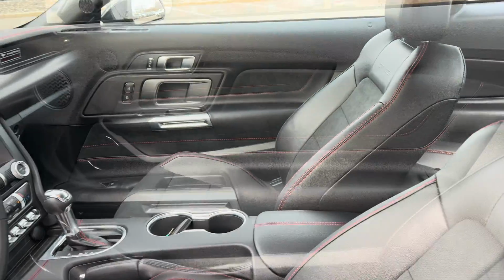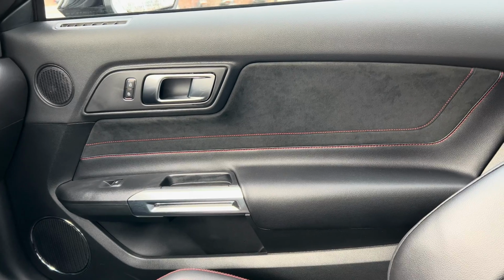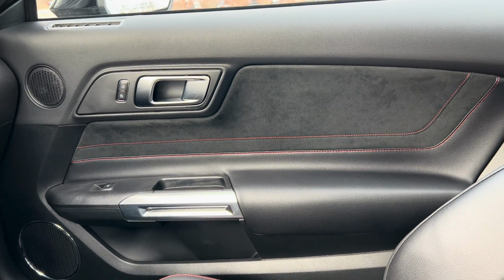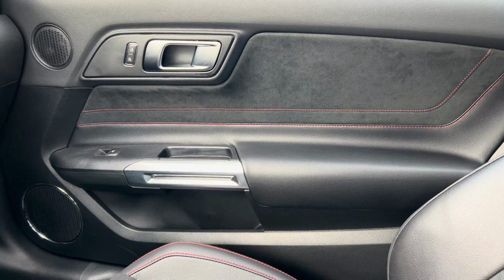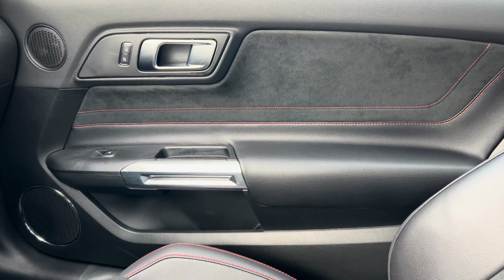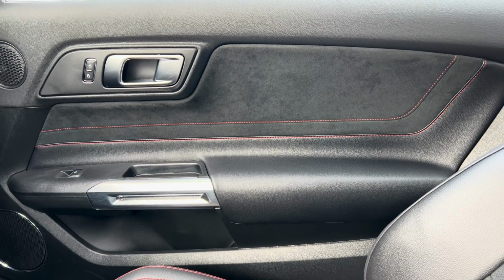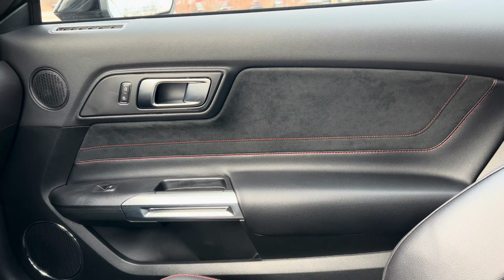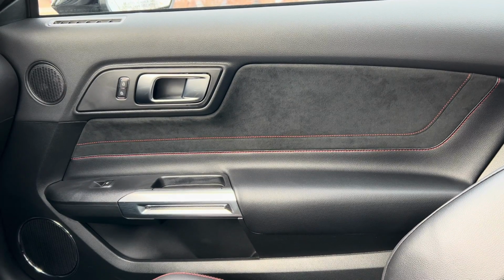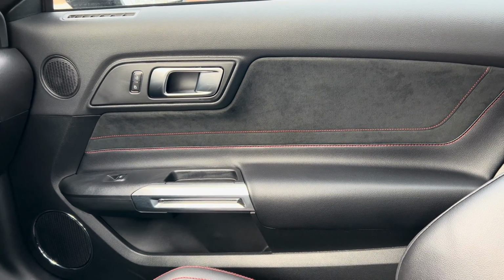Really nice looking interior. Mustang door panel, soft touch up top, flat black around the brushed aluminum door handle, more brushed aluminum along the armrest. Armrest nice and soft, and again that Alcantara type suede material insert with the red stitching, making it look good. Again, might say, Mike, this is really dated on the inside. This S550 platform been around a long time. Yeah, but for me, it's classic, and I love it.